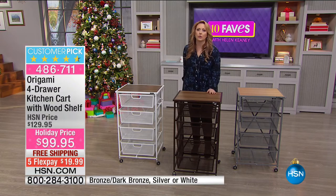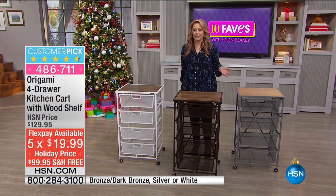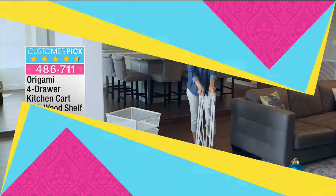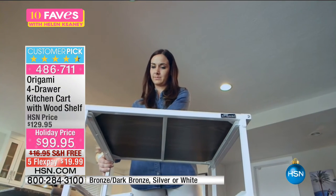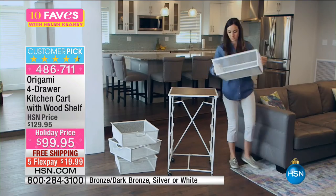$30 off, and Origami is so popular here, by the way, a huge customer pick, that we don't have to put it on sale. And also, I think the shipping and handling has been reduced. Yes, so it's $30 off, reduced shipping and handling, and then it's under $20. So you pop it out, you pop it over, and then you just slide in those guys.